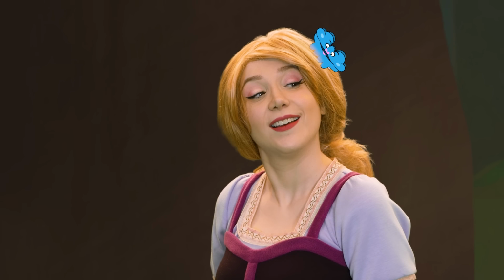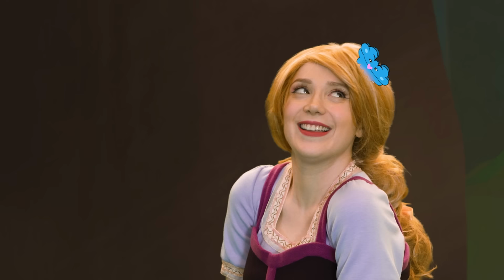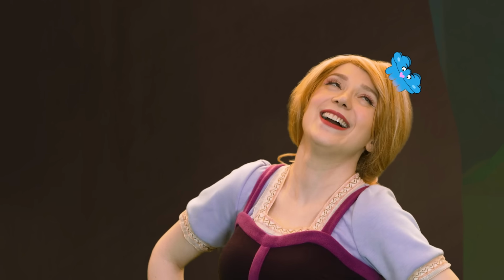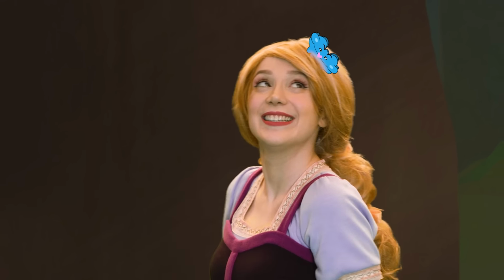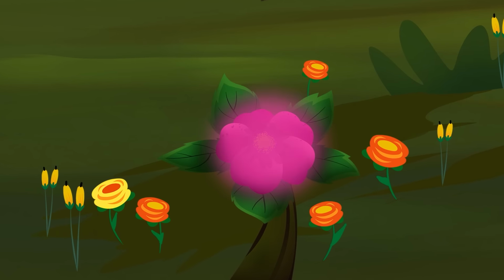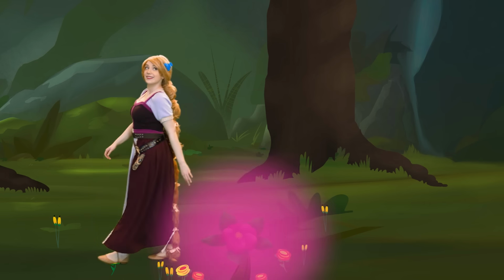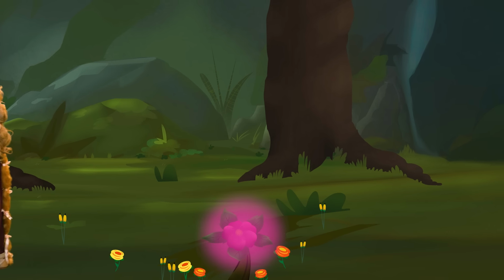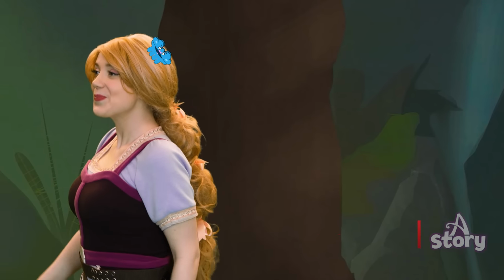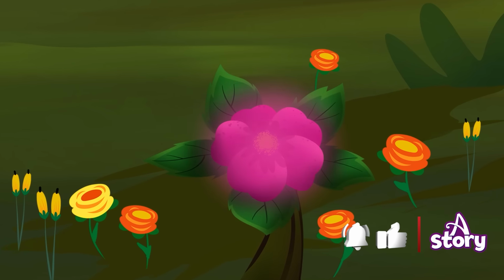Hooray! I'm saved! Thank you, Rapunzel! Thank you! As the pink flower got rid of the evil spell, it shined brightly on these two close friends. From that day on, Rapunzel and Clapsy understood that friendships formed with love can overcome any evil.